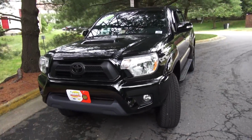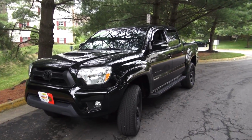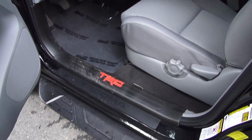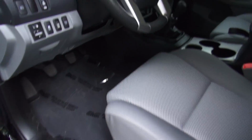I mean, my dad has a 2003 4Runner. It essentially has the same 4-liter V6 in the car, so it's a pretty nice engine. It moves the truck out really well. Coming to the interior, it's got the newer Toyota chime instead of the older Toyota chime. It looks like that was spray painted on with the TRD symbol.